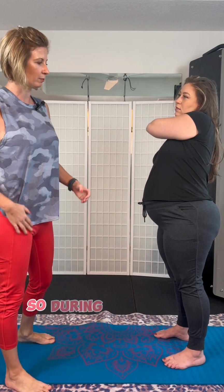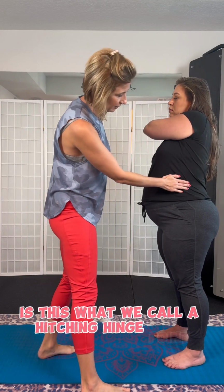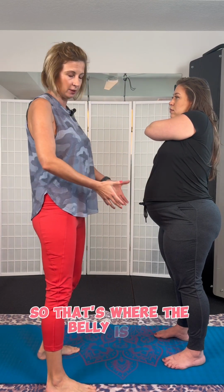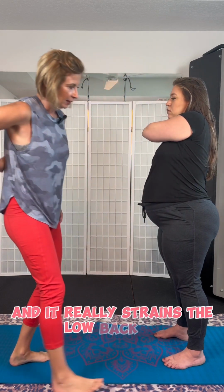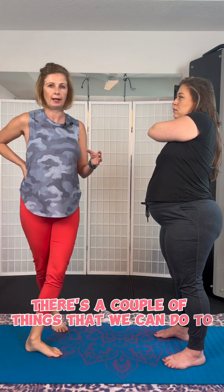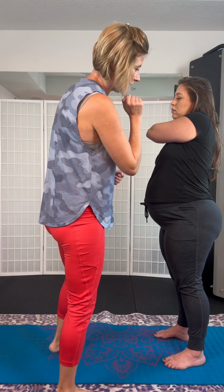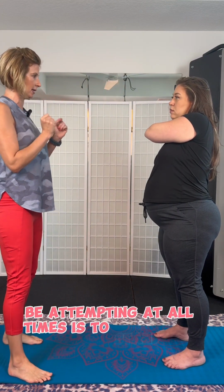So during pregnancy, what we want to look out for is what we call a high hinge point. You see this spot where it's kind of like a dip. That's where the belly is pulling the weight forward, and it really strains the low back. There are a couple of things we can do to lessen the curve and make the spine flatter. Then what we want to be attempting at all times is to stand tall.